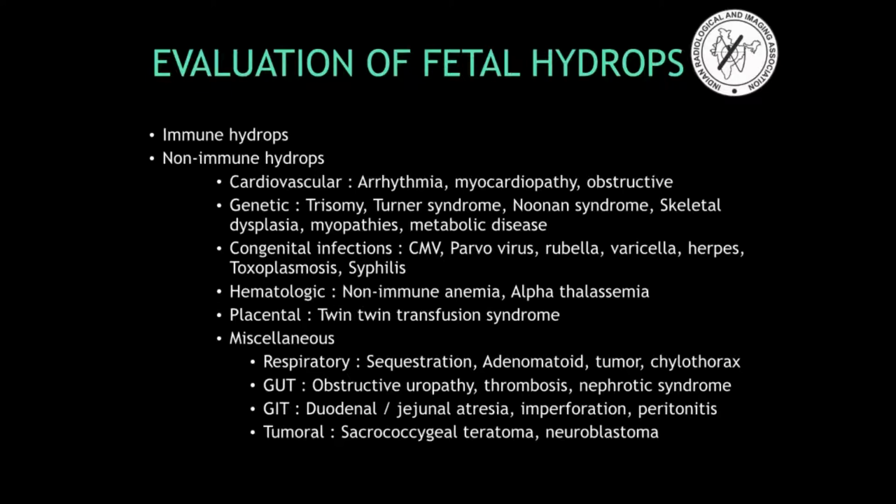Congenital infections like cytomegalovirus, parvovirus, rubella, varicella, herpes, toxoplasmosis, and syphilis. Some hematologic causes are like non-immune anemia, alpha thalassemia. Some placental causes like twin transfusion syndrome in case of monochorionic twins, and some miscellaneous causes including respiratory system, pulmonary sequestration, adenomatoid malformation, tumor and chylothorax.